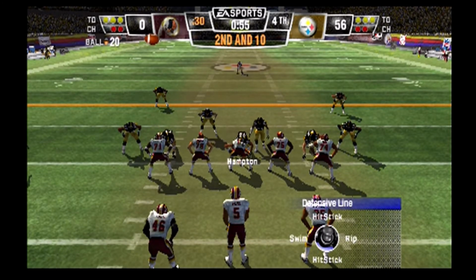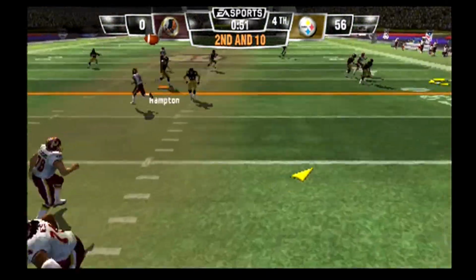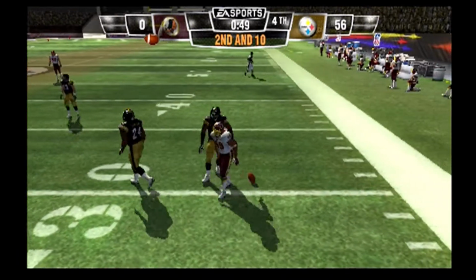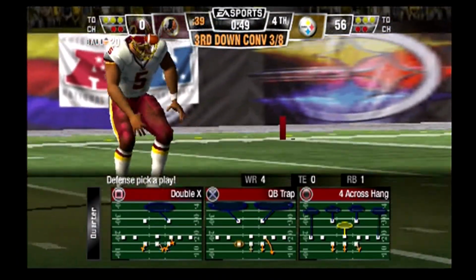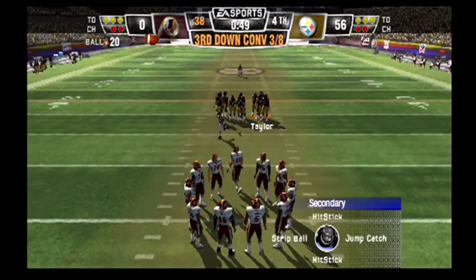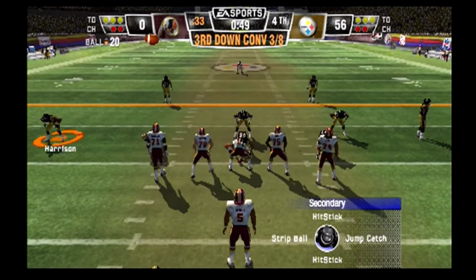Set. Hut, hut. Hut, hut. Under heavy pressure. It's almost picked off. Moss was the intended receiver. The intended receiver on the play. Third and 10. Ball on the 20-yard line.